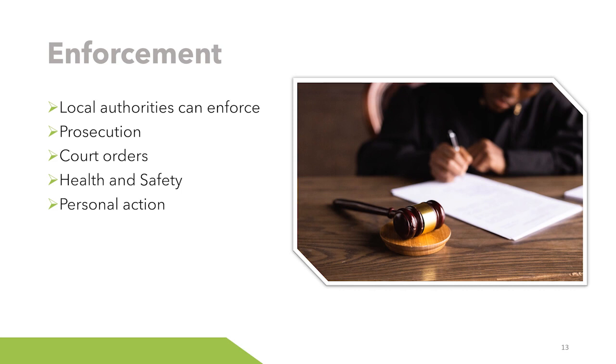Court orders can be taken out against you if the issue relates to health and safety. Then inspectors can also force you to take action on grounds of safety. Due to lack of maintenance, if you cause personal injury to somebody, you may also be liable for personal legal challenges. Fines can be huge, so it's worth thinking about when looking at your maintenance costings.